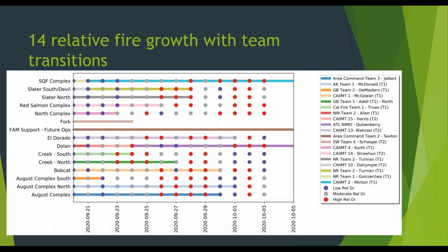One of the ways that we did that, which is a little busy but kind of interesting, so I thought it was worth sharing, is we were able to take the team timelines, glide paths, transitions, and overlay periods of active fire growth. So using the 14-day simulations, estimating each one as relative growth, so showing periods of high, moderate, or low growth, and also being able to see where a team times out or where teams are transitioning, so that those time periods could effectively be adjusted if necessary to ensure that teams aren't transitioning during periods of large fire growth.